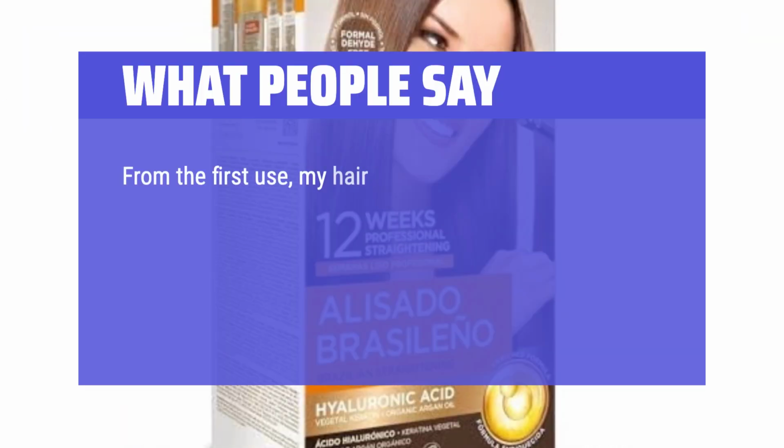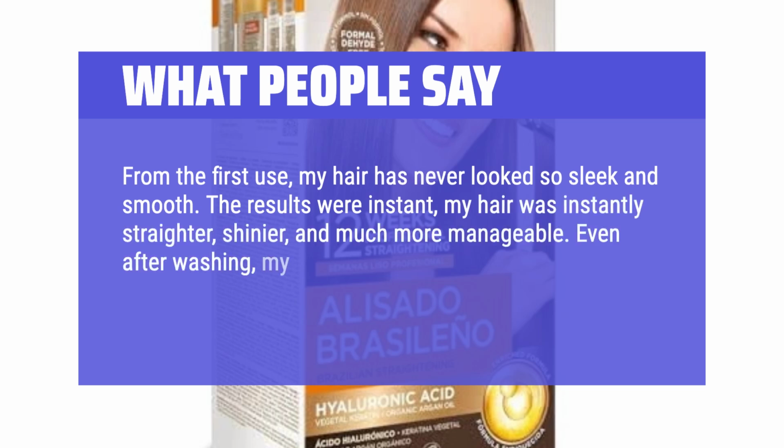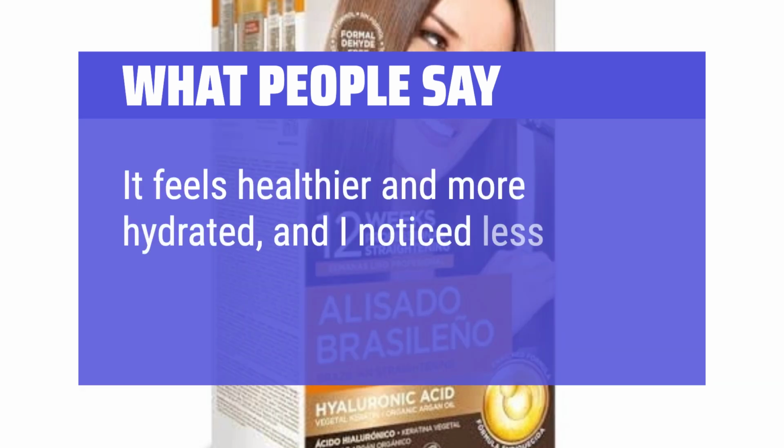From the first use, my hair has never looked so sleek and smooth. The results were instant. My hair was instantly straighter, shinier, and much more manageable. Even after washing, my hair remained smooth, frizz-free, and perfectly straight for weeks. It feels healthier and more hydrated, and I noticed less breakage, too.